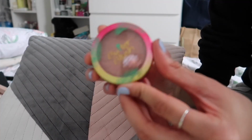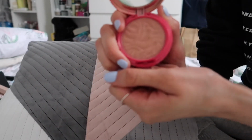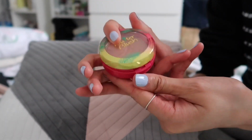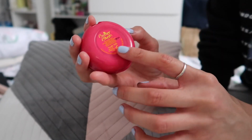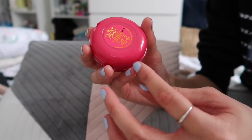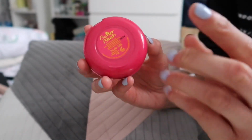With the Physicians Formula blush, this again just does not show up on my skin tone, so I will sadly be getting rid of this one. I like the formula, it's really creamy and whatnot, but yeah, Nude Silk, if you are anywhere near an NC25 and you want to get the blush, please do not get Nude Silk because it does not show up on my skin tone.